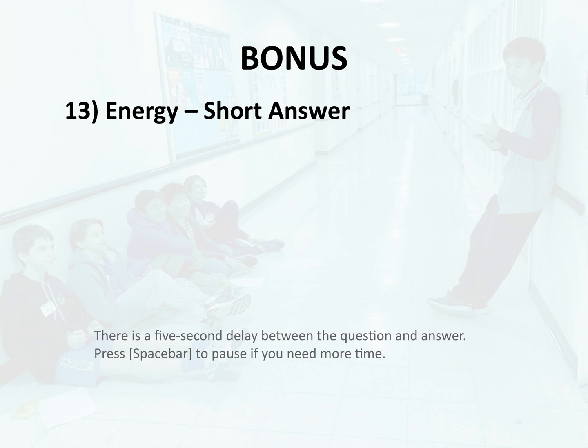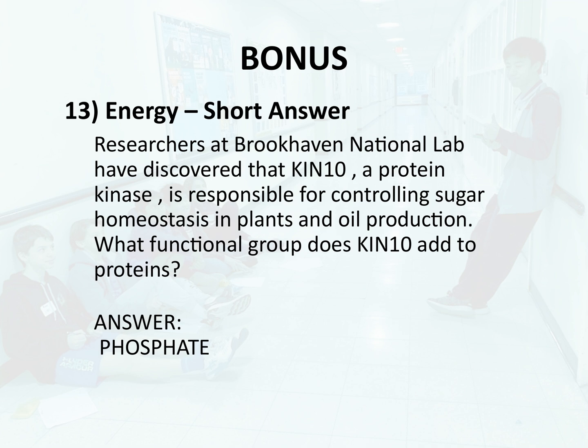Bonus 13. Energy, short answer. Researchers at Brookhaven National Lab have discovered that Kin10, a protein kinase, is responsible for controlling sugar homeostasis in plants and oil production. What functional group does Kin10 add to proteins? Answer: phosphate.